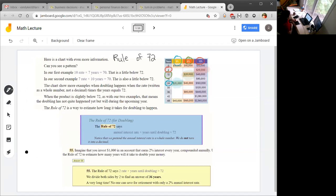So here is a typical problem, 55. If you invest $1,000 in an account and it earns 2% interest each year, compounded annually, how many of those 2% increases would it take before you double? So something times 2 is 72. 72 divided by 2 tells us it's 36, so it would take 36 years before you finally doubled your money.